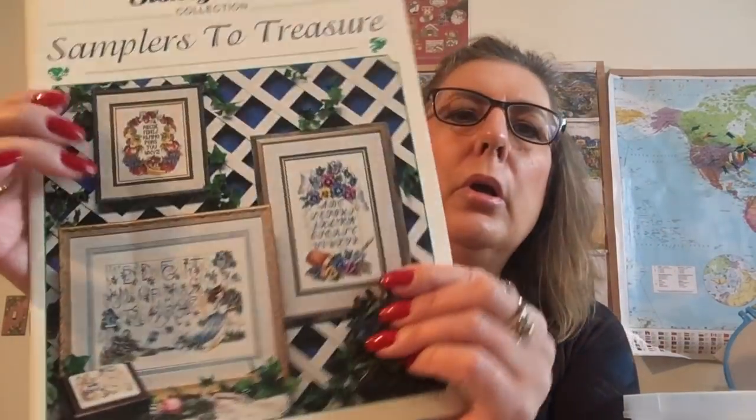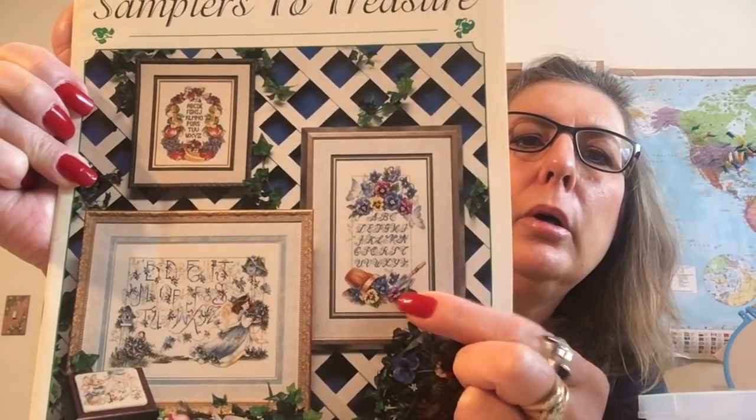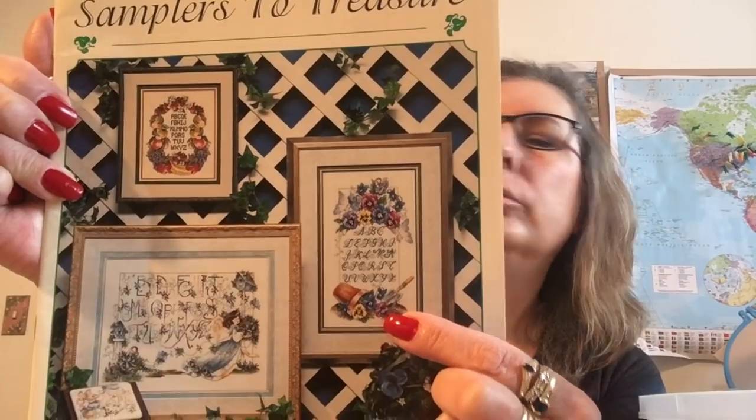Kay from Kay's Cross Stitch, look away, cover your ears. Another sampler. This one is the one I want to do with the pansies. So this is called Stony Creek Collection Sampler to Treasure. And there's the pansies and the little flowering pot, and then the alphabet. So that'll be probably a quick one too. That's pretty, pretty.